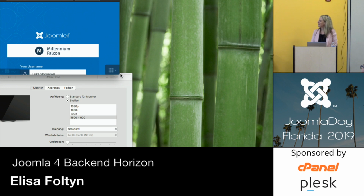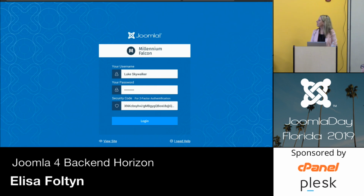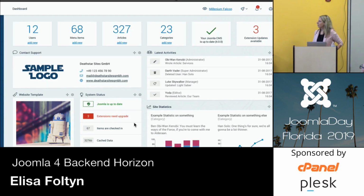It's the history. Who was interested in the history? This is basically the concept that was published in November 2017. You have a login screen. You log in and you have the dashboard. You see how many users are active, not on the page, but in the backend, how many menu items I have, how many articles I have. You have quite a nice overview.